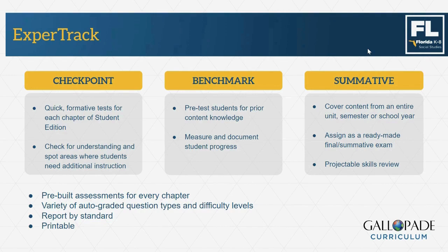Your benchmark tests, they're going to be longer. They're used to measure and document student progress. We have multiple of those already made, as well as summative tests. These are all pre-built. These are auto-graded. Every one of these pre-built assessments are auto-graded.